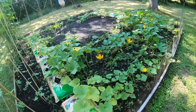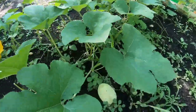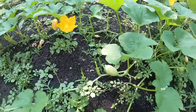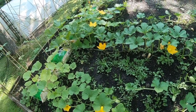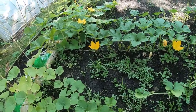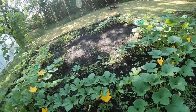Squash bed is getting really quite big, and I'm starting to see some fruit appear. For example, some spaghetti squash looking lovely, starting to get all big and excited. I'm not getting anything off the pumpkins just yet. Cautiously optimistic. I thought I saw one from the Connecticut field over here, but I'm not seeing it now. But we'll just keep our eyes on that.